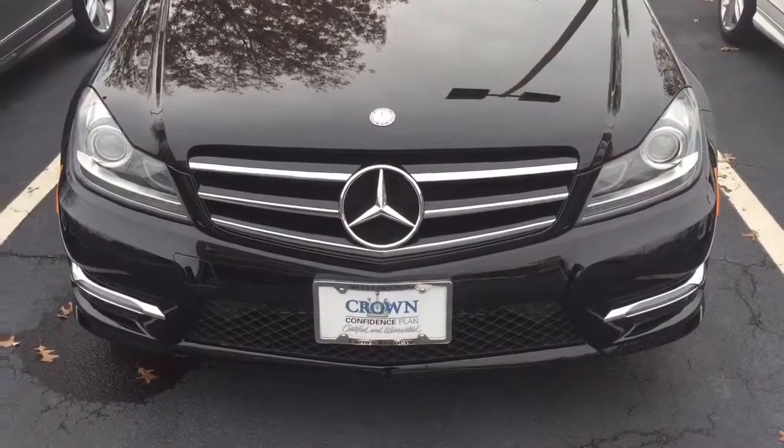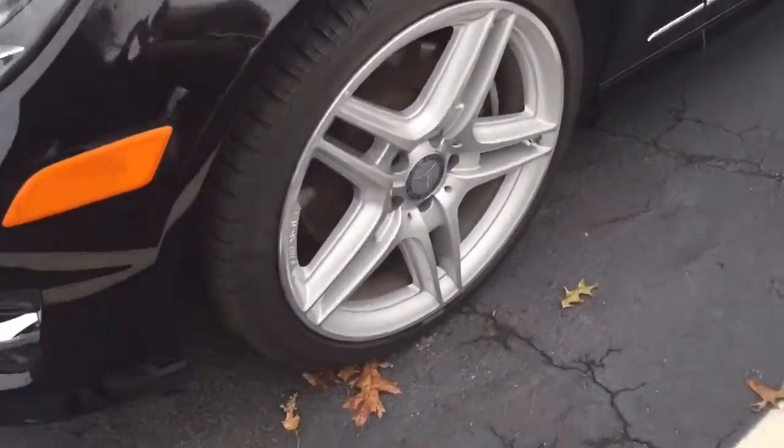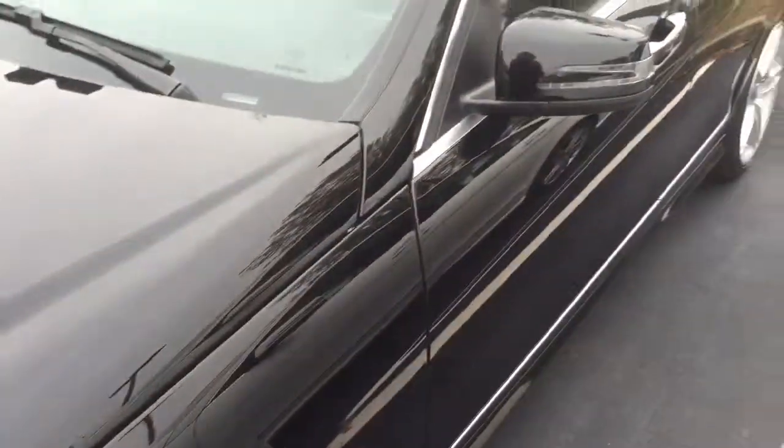Just wanted to take this video to show you that yes, this C350 is a sport, and I have learned that all 350s are sports. That's why it's not listed. You can also see the AMG wheels.